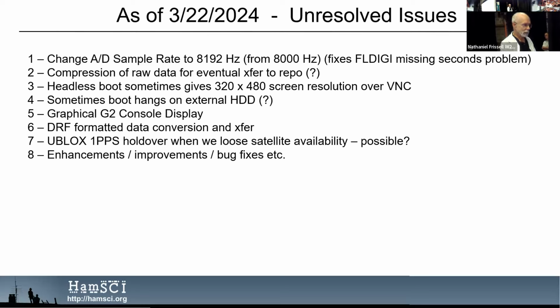The headless boot, we're having some problems. Sometimes, without a monitor on it, it wakes up in 320 by 480, and then when you VNC into it, you get this huge start button and you can't see anything else. So we're working on that. Sometimes the boot will also hang on the external hard drive. Of the 10 or 12 units I've set up so far, I've only had one that's still having that issue. But if you unplug the drive and plug it back in, it sees it and it boots. So we haven't figured that one out yet.